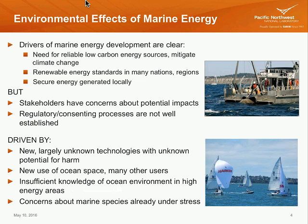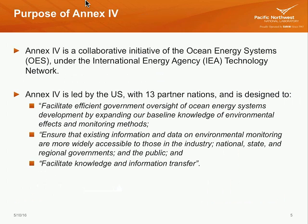And finally, many of the marine species that have been raised as concerns around marine renewable energy devices are already under stress for other reasons, because of climate change, because of anthropogenic effects like fishing, displacement of habitat, and so on. So where Annex IV comes into this is, Annex IV is a collaborative initiative under the Ocean Energy Systems.